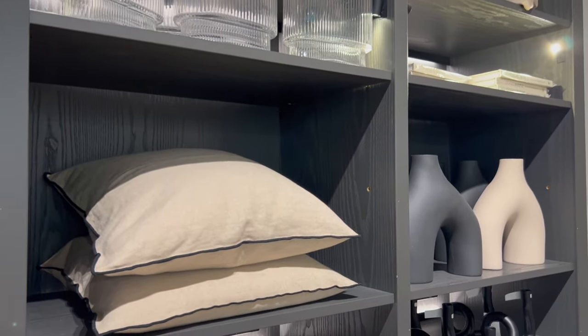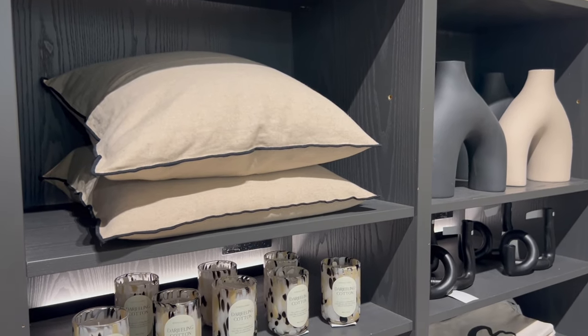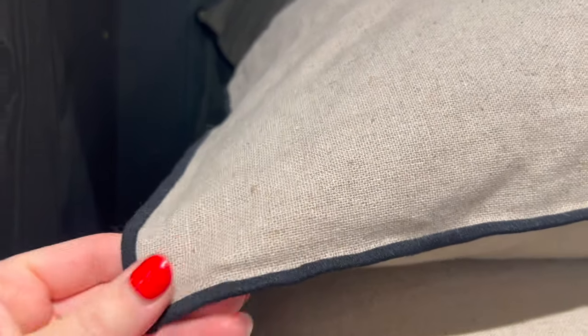Here are some more monochrome items that can be great for someone who doesn't love too much color or like to style with to achieve a moody look in their rooms. I love this cushion cover, so simple but nice.